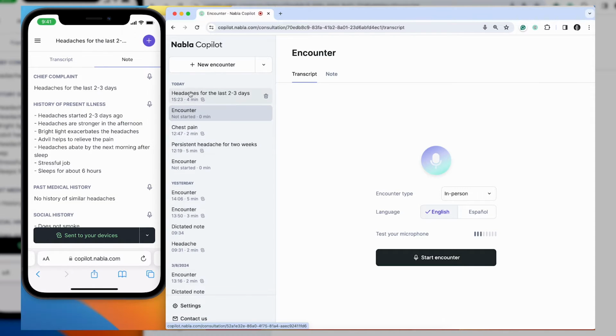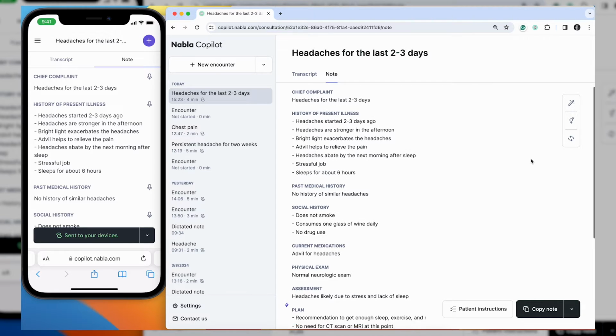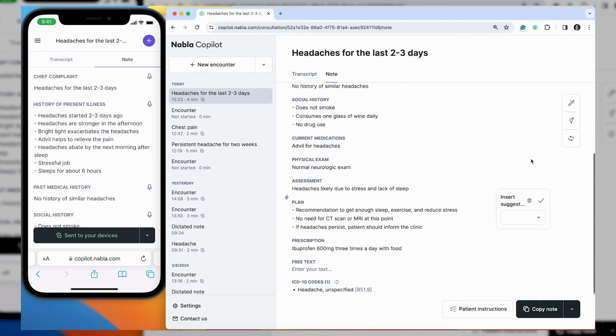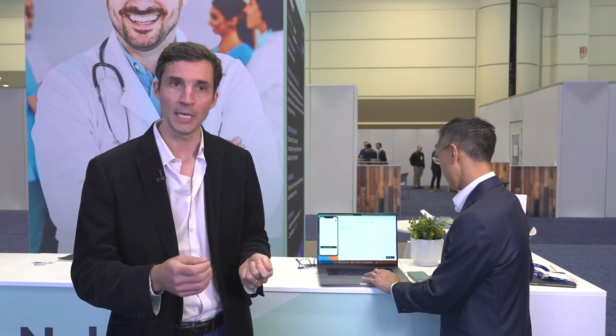And so what you can see here is that the note was generated on the phone. You can see here, and it's actually going to be also on the desktop. And so usually this is where the physician will review it very quickly because it's a draft note, and they will actually edit it. They can edit it through text. They can use their own voice in order to make some small edits.